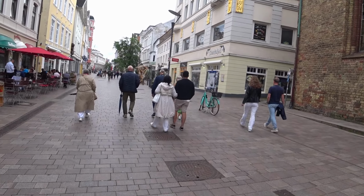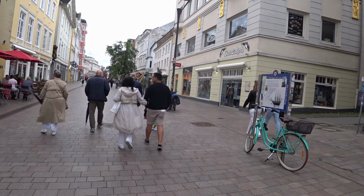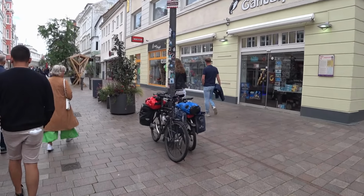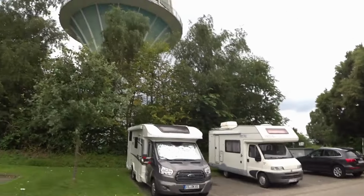The street became a lot more alive now than in the morning when I was here. As you see. Behind me is the water tower of Flensburg, in this very nice neighborhood there. But actually no, this is just the small water tower. This is the real one.